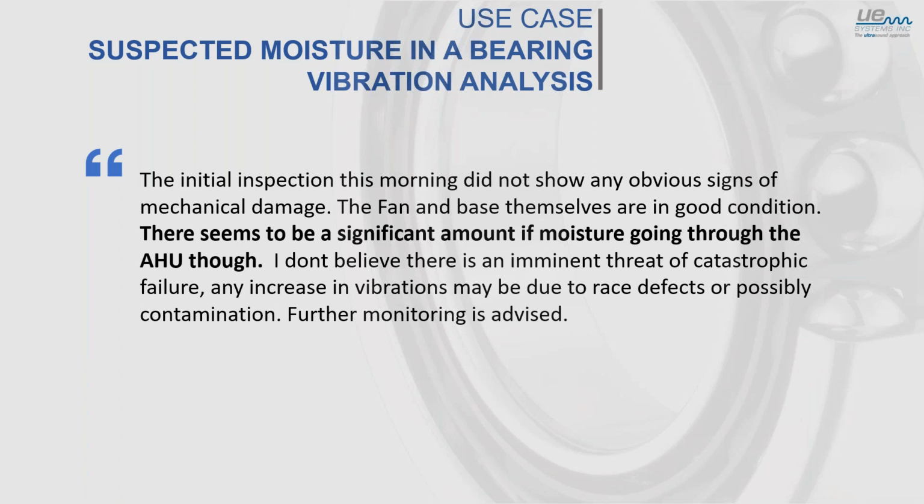But essentially what he said was, from a vibration spectrum, vibration analysis, there's really nothing wrong. There's no mechanical damage with this. The fan and base themselves are in good condition. But if you've ever seen an air handler unit, they have little windows, you can turn a light on and see inside. He said the window was dripping with moisture. So again, maybe there's some AHU experts on here. I'm assuming one of the humidity coils or cooling coils had a leak or something in it. He says, but it's wet in there, right? I said, that's interesting, right?